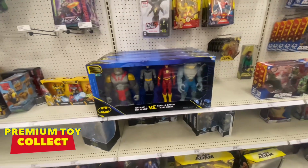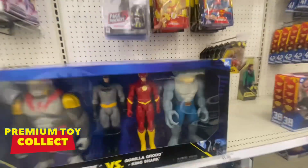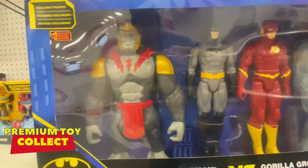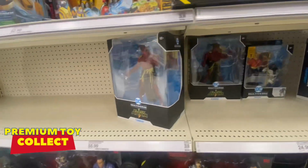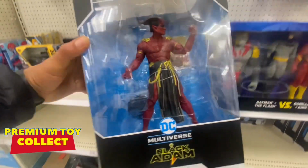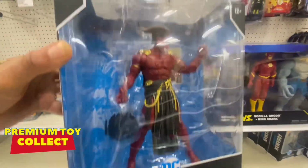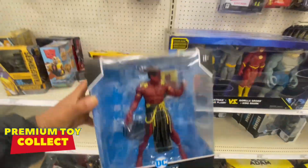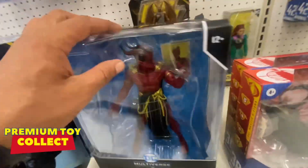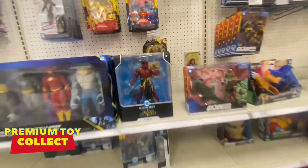And look at this. This is a huge Batman, The Flash, Gorilla Groot, King Shark. Check them out. King Shark, Flash, Batman, Gorilla. Black Adam, chilling at the bottom. This is a good one. Baphomet, the Baphomet god with the horns. Okay, anyway.